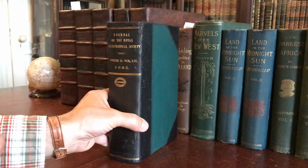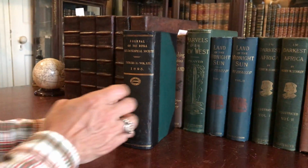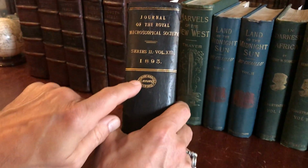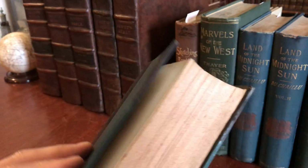Here's a very scarce bound periodical of the 19th century. It's the Journal of the Royal Microscopic Society in a period half-leather binding. On the spine is this gold stamp for the Botanic Garden Library at Oxford, so it was deaccessioned from there at one point.